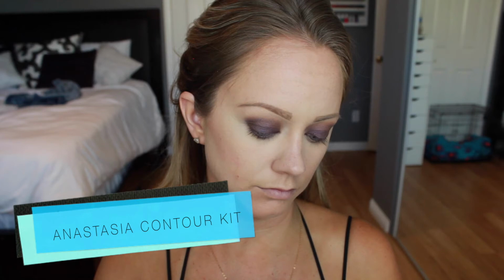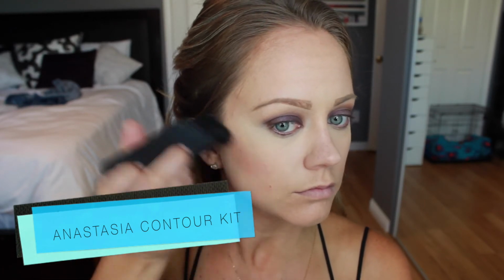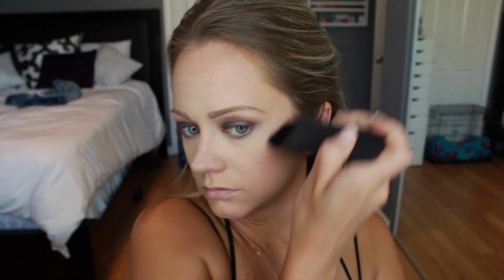Once I'm done with that, I will be going in with my Anastasia Contour Kit and the NARS Ita brush to contour a little bit, and I'll do that on my cheek area as well as the forehead to minimize that five head I got.